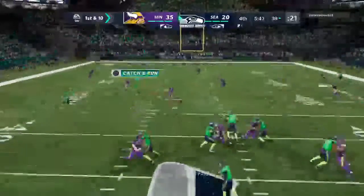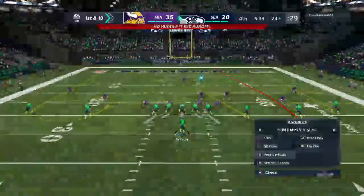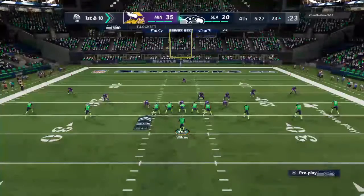From the shotgun, Wilson. And this a quick slant to Lockett. And brought down, but not before they're inside the 25. 15 yards there on the play as they try to chip away at this 15-point deficit.